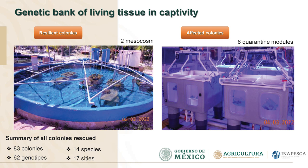And here we put only the colonies that don't present any signs of the disease in the field. Then we think that they are resilient colonies and they are healthy. And inside the building, we have this kind of aquariums that we call the quarantines. And here we put the fragments of the colonies with some disease from the sea. And they have treatments with antibiotic if they present the disease.